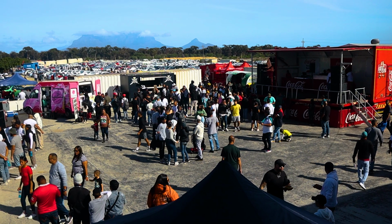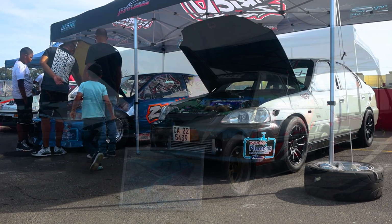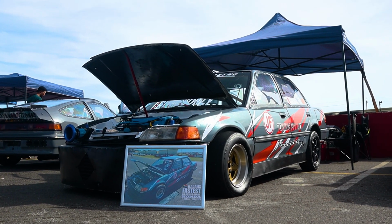Literally, and to engage with our fans, to see some of these cars that they have souped up on their own. They're so passionate. We're just proud to be here, and I'm glad I'm here with my team.